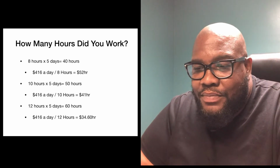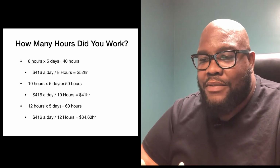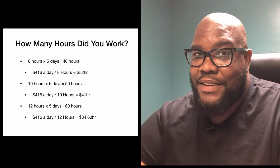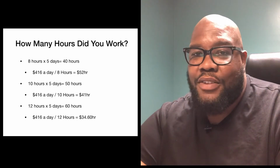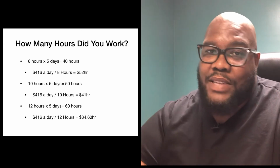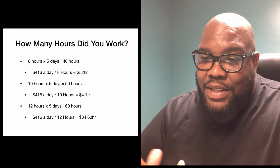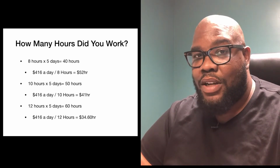Now look at that difference. We started out at $52 an hour when we were working 8 hours a day. Now when you bump it up to 12 hours a day, my value dropped to $34.60. Now, for the person who owns the business, it's really advantageous for them to get that 100K person to work 12-hour days, because now they're at $34.60. Especially if they're on salary, you put them at 12-hour days, you don't have to pay overtime per se. Sometimes you do, sometimes you don't, but I'm not going to get into that. That's for the human resources and the labor people to talk about more in depth. But with that being said, you can see right there on the screen how your 100K value went down as soon as you started working more hours.